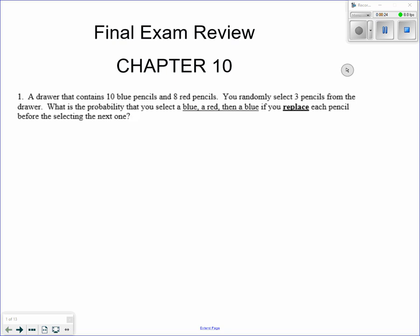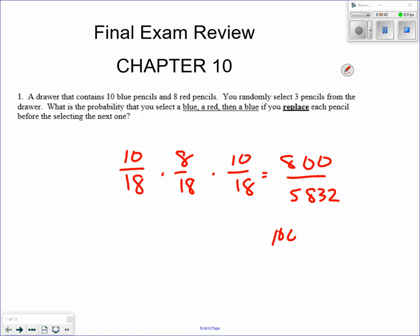So 10 out of the 18 are blue, you put it back in, and then the next one's 8 out of 18 are red, and then the next one you put it back in, 10 out of 18. Fractional work here, multiplying straight across, 5,832, which reduces to 100 over 729.